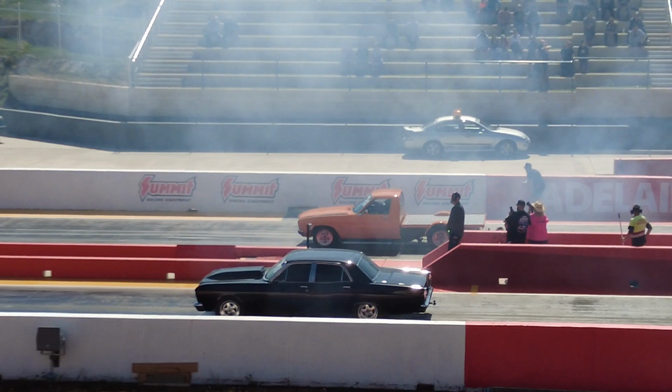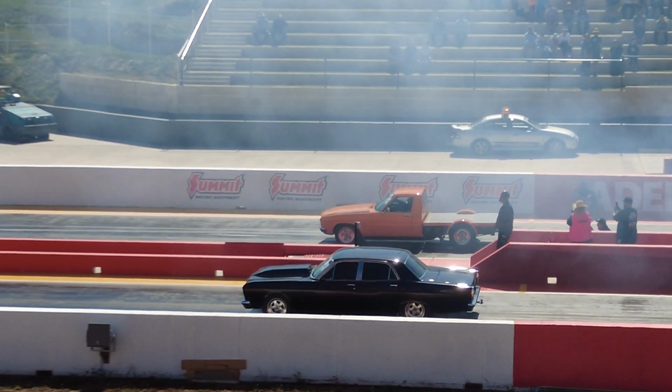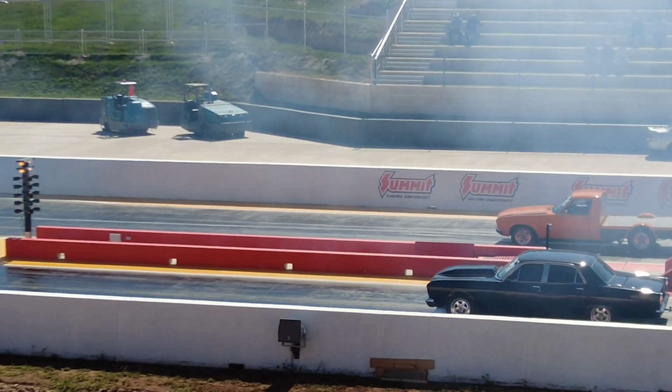You get out, you race a new track every day. Yes, you've got to. It is a Survivor Series. You've got to get your thing to the next track, and some of these serious cars that you're going to see coming out in the next couple of hours here. Like I'll show you.